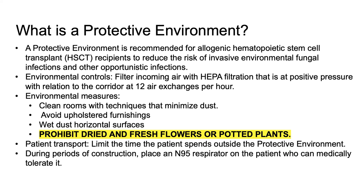They want to bring them flowers or send them flowers. It's a thing. And so making sure that we're keeping those fresh flowers away from our immunocompromised patients. If you have oncology units, critical care units, burn units, that's one of the things that you should be monitoring for and that your staff should be aware of.